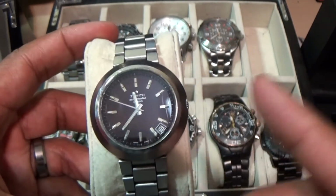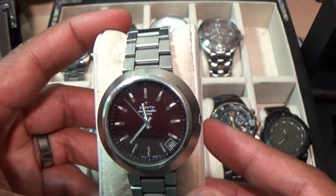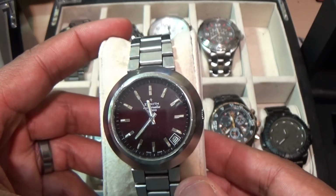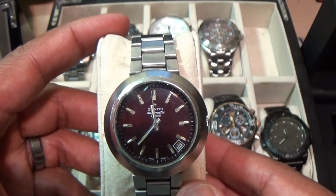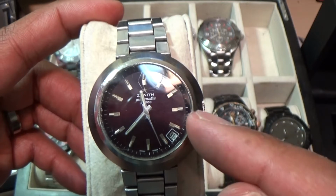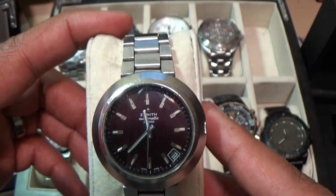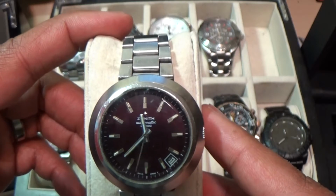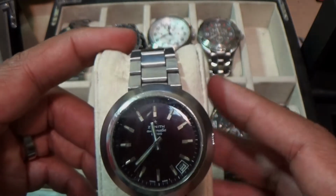Now this watch will be a project. I will have this watch resurfaced, and I'm going to have it serviced. Now I'm most likely not going to do anything to the dial. The dial will stay intact. I do want to show some age, but I want the stainless steel to be reworked.